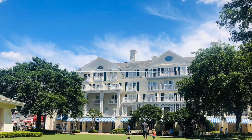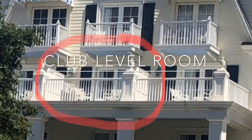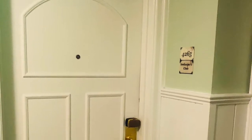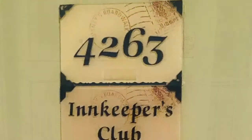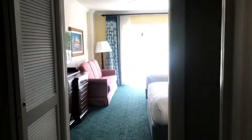So again, added benefit of staying club level, they will have the souvenirs in your room if you buy them at the theme parks and didn't feel like carrying them, rather than the gift shop in a standard room. Here's our room tour, Innkeeper's Club 4263.